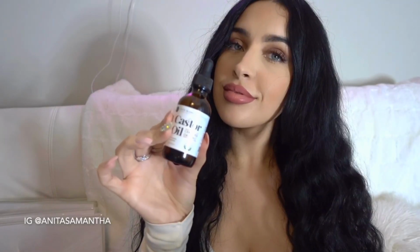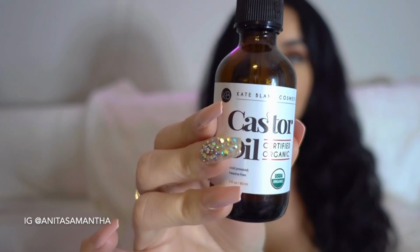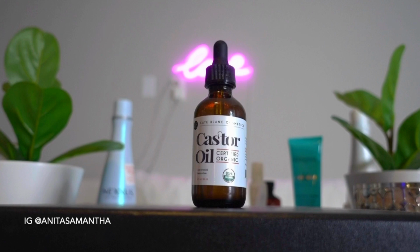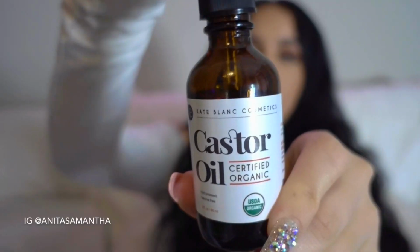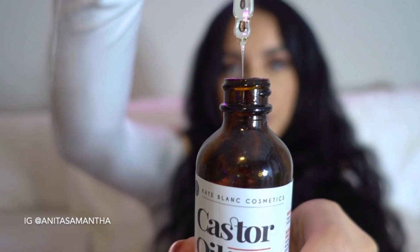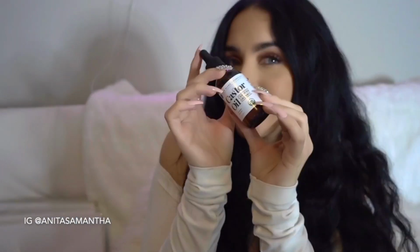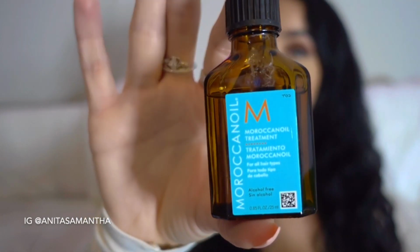Next is one of my DIY go-tos, and that is castor oil. Oh my goodness, you guys, I have applied this on my roots, on my baby hairs. I will link a ton of videos where I use it down below or like right up here, but castor oil is amazing for growing super long hair super fast. Sometimes I notice instant results with castor oil. I also love coconut oil, but as you guys can see, castor oil is like a very thick, gooey consistency. I'll link my favorite coconut oil down below as well.